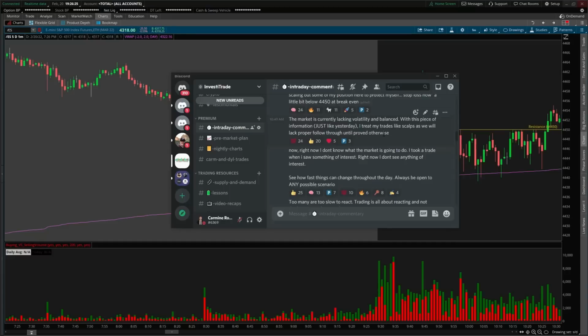You're not going to get a lot of continuation. You're not going to get big moves if the market's not imbalanced. So I treated this trade like a scalp, because we are going to lack proper follow through unless proved otherwise. Right now, I don't know what the market's going to do. I took a trade when I saw something of interest, and right now I don't see anything of interest.